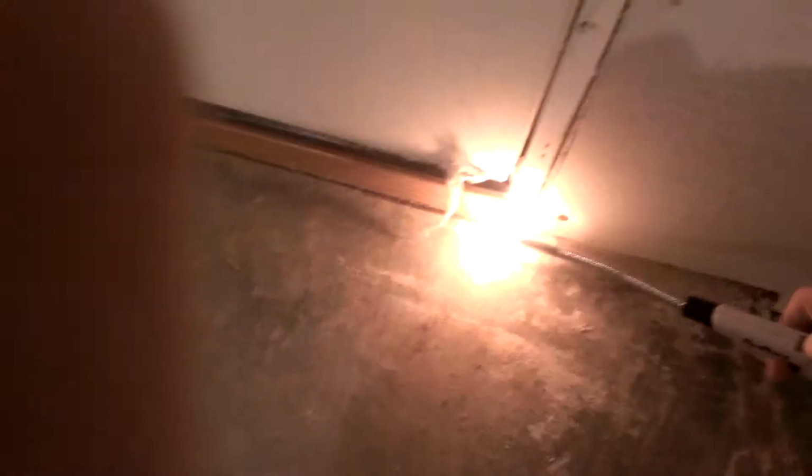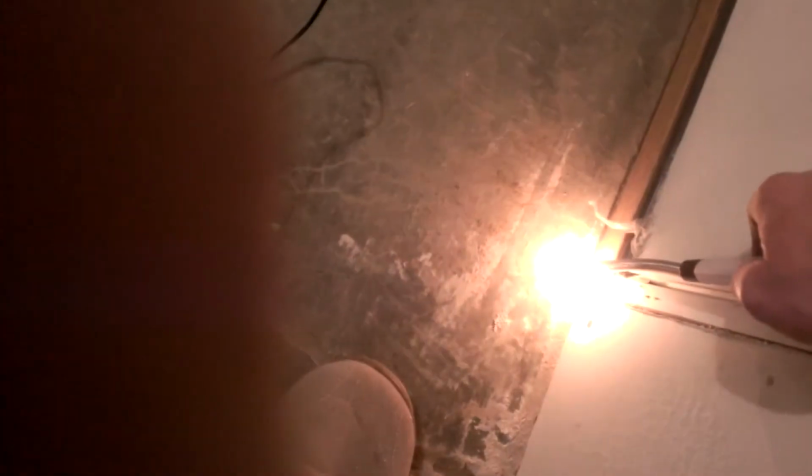See the air coming through? See the air blowing the candle out? Flames up and down. Air is blowing it. It's blowing away from the door. Blew it so hard the candle actually blows out. Blows the candle out.